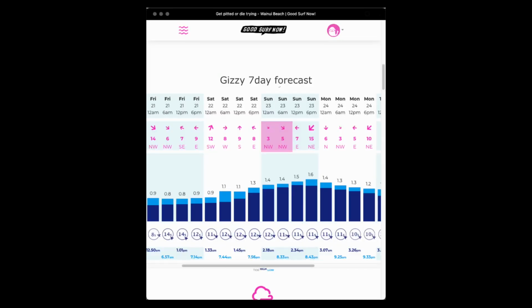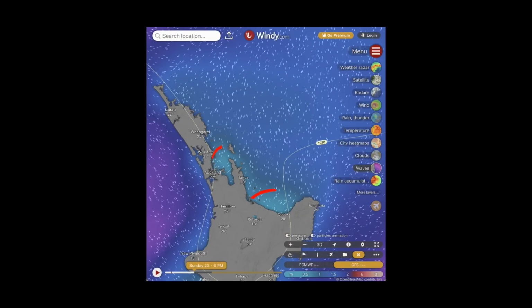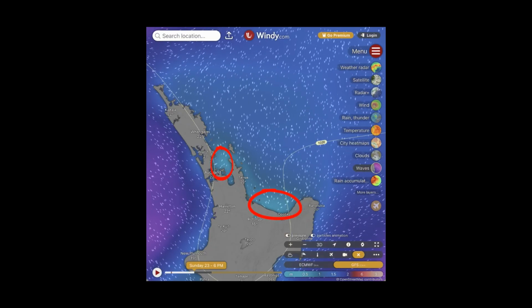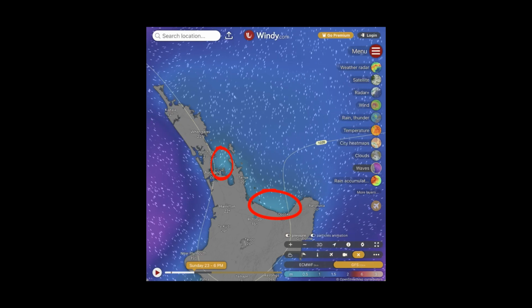Sunday could be good down there, but Coro and Northland should also cop some decent surf if the wind plays ball, up to a metre on the magnets and quite pushy at 12 seconds. Up north and the Bay of Plenty a bit smaller because they're in the swell shadows of Aotea and East Cape respectively, but hopefully a bit of fun to be had there too.